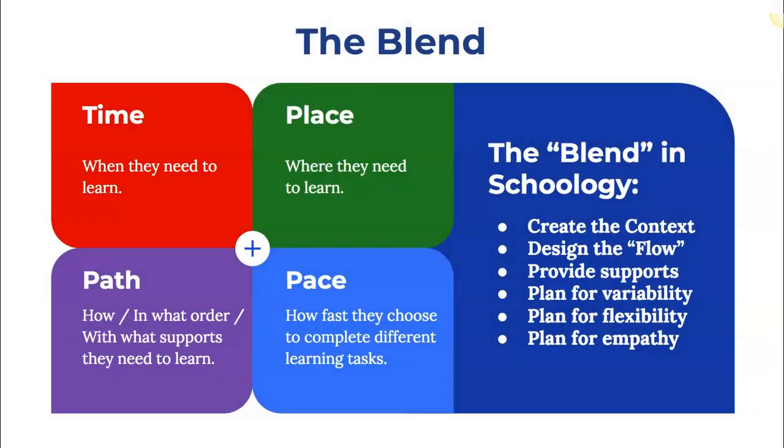We are focusing on blended learning. So we are creating Schoology lessons that allow for flexibility in time, place, path, and pace. That blend in Schoology is creating the context for the content, the flow of the content delivery. It's providing supports and planning for variability, flexibility, and empathy. It's designed with the student in mind.